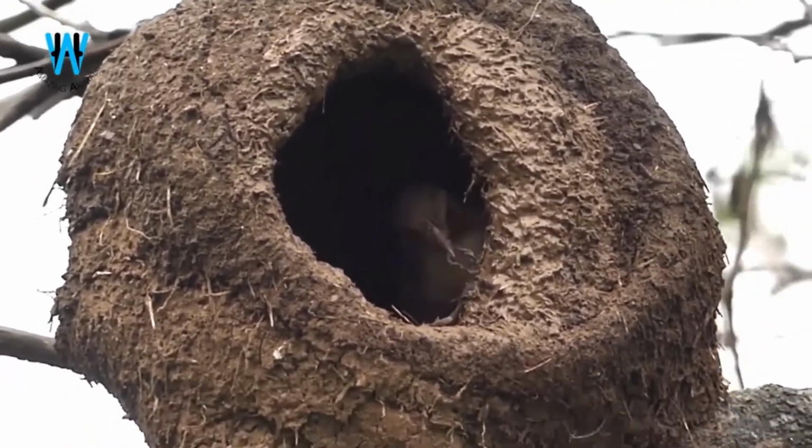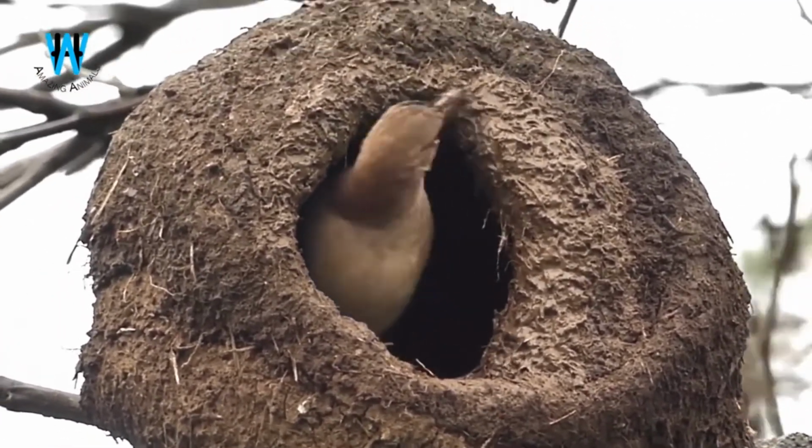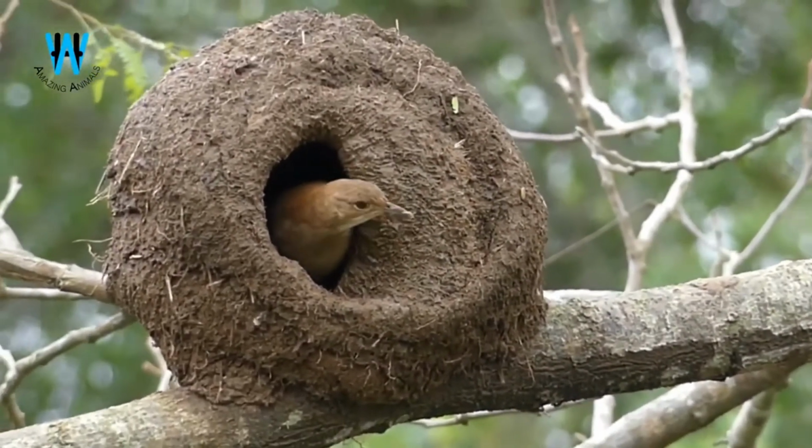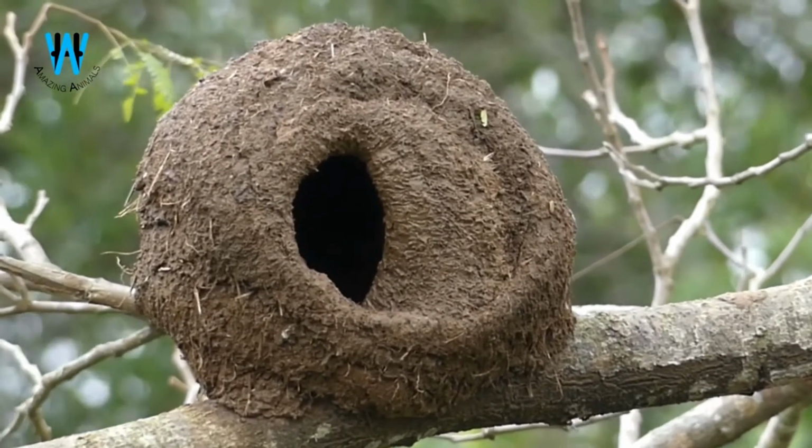A small place is kept to enter the house. As a result, birds of prey cannot attack. After these birds stay in this house for 1 season, other birds start living in that house.